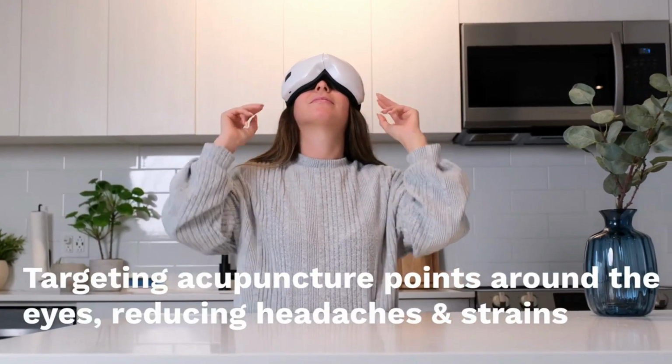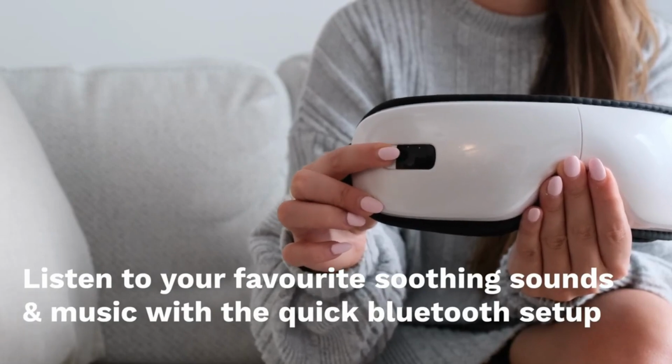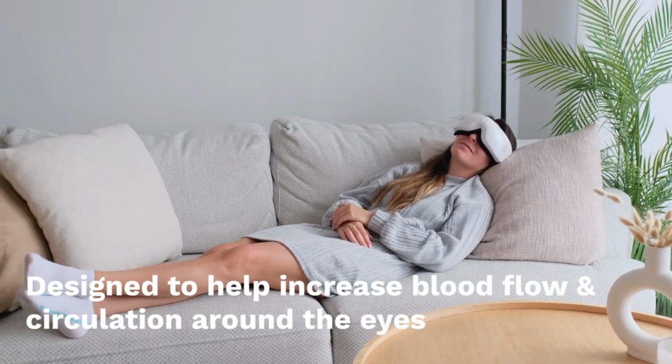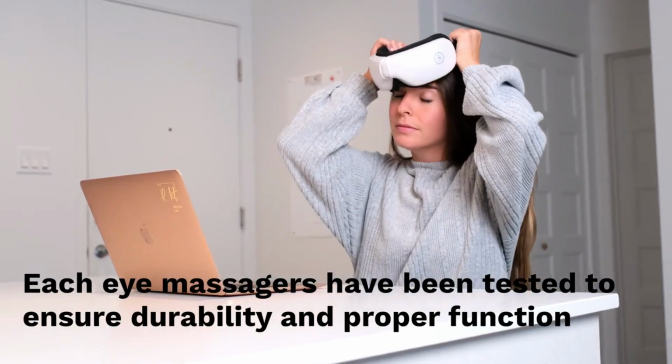Number 6. Eye Massager. Are you someone who spends a lot of time looking at screens? Do your eyes feel tired and exhausted after a long day of work? If your answer is yes, you should take a look at this massager. This magical device uses a combination of vibration, heat, and air pressure to give you a wonderful eye massage experience. SDV technology allows you to relieve eye strain and fatigue.